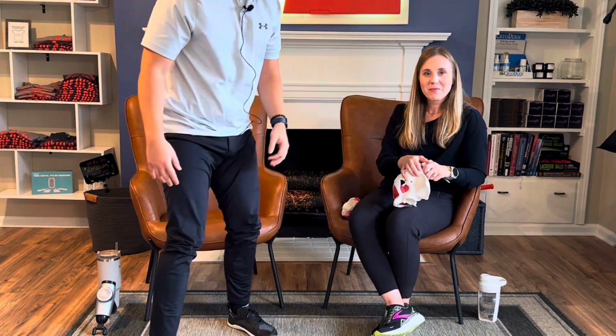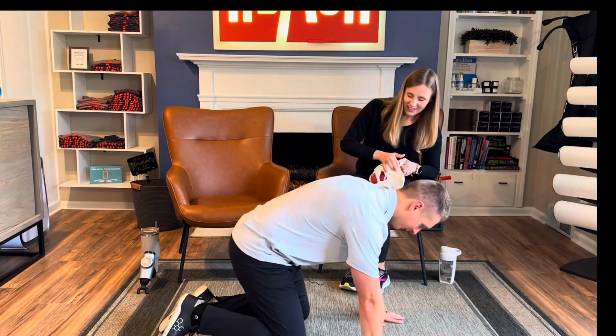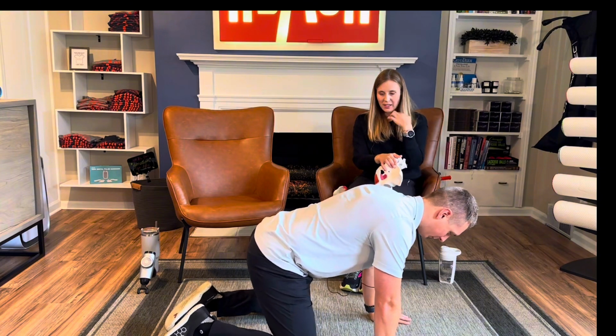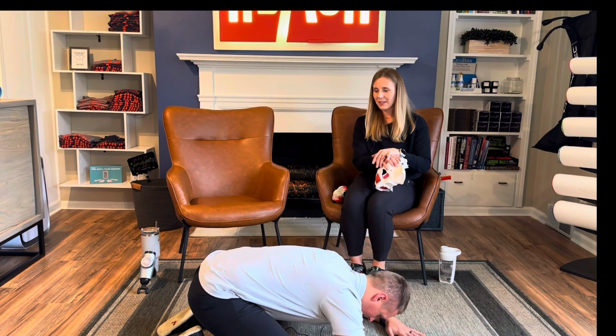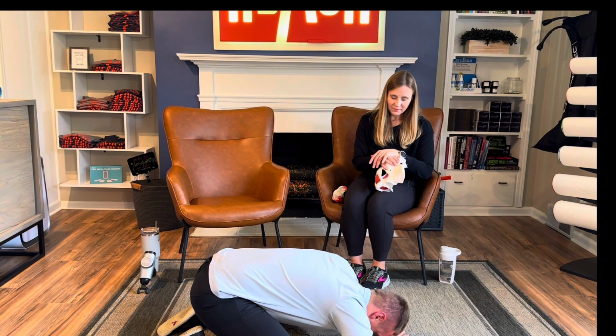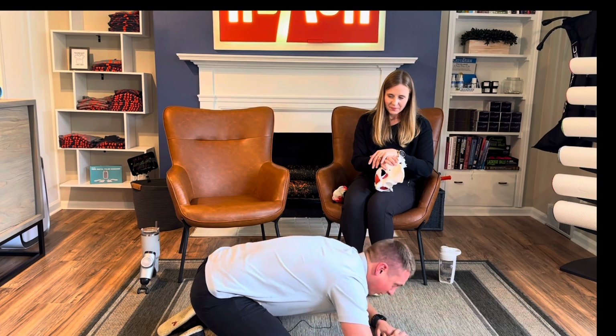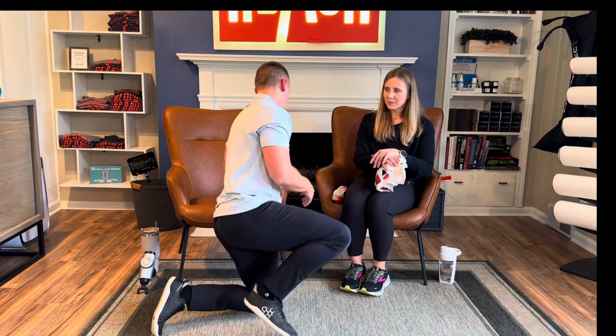Well, I think the camera's pointing down, but for you watching, most people know what a child's pose is, but I'll just show it. If you're in this tabletop or quadruped position, you sit back onto your heels and then drop down here. From here, this is just a good position to think about trying to breathe. And obviously with certain cueing, you could help with that.